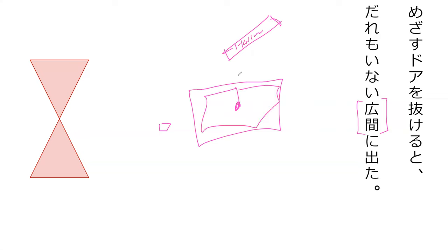Hai. Mezasu doa wo nukeru to, daremo inai hiroma datta. Hiruma, so no E, just hiroma. Do you know what a hiroma is? Hiroma is a wide space, meaning a hallway, or a banquet hall. Probably not a hallway. Hallways are narrow spaces normally. They're long, but they're normally pretty narrow. That's what makes it a hallway, right? A hiroma should be pretty wide on all sides. So a ballroom, the entrance of a certain open room, yeah, some large room. Awesome.